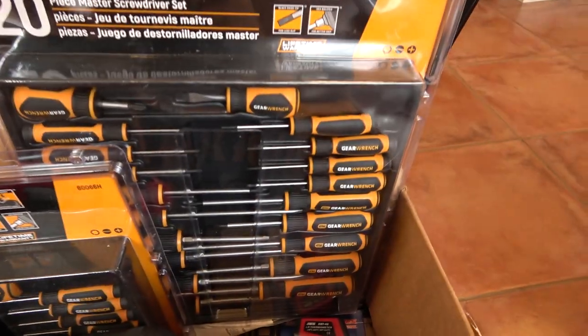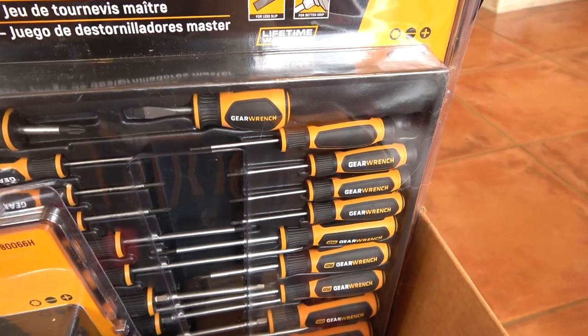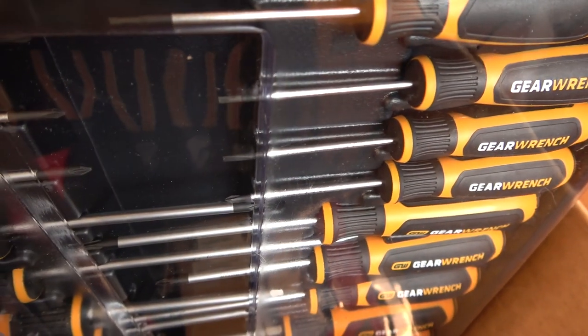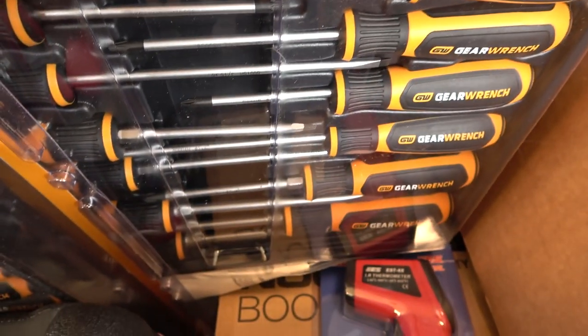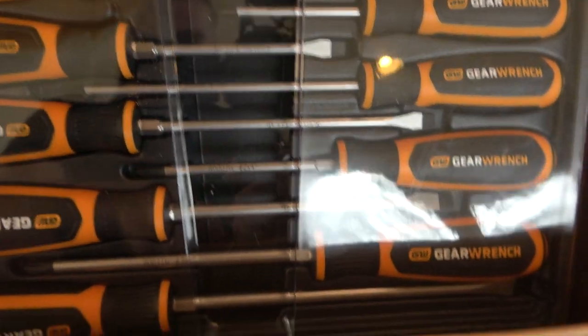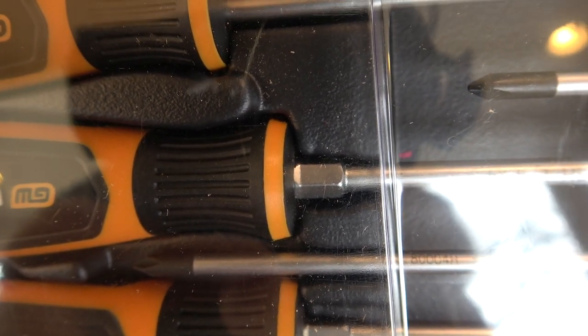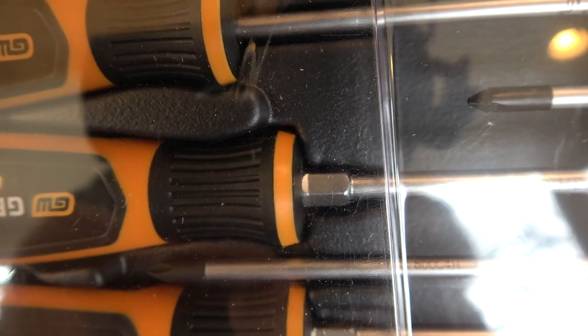And we opt for the Gearwrench ones over other bargain tier brands like Titan, although Titan does make quality stuff. These are a bit better built, a bit better quality, and this set is pretty extensive. You get 20 pieces, including two stubbies, six of the micro drive screwdrivers, and then the rest is all your regular Phillips and flathead screwdrivers. They've got a hexagonal bolster on it, and that is for extra torque. You would put a wrench around that bolster so that you can get better leverage when turning the screwdriver.